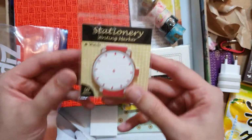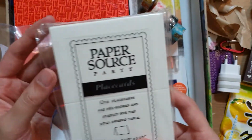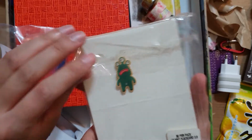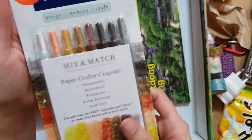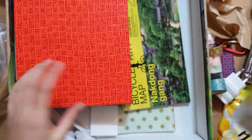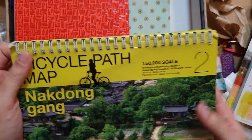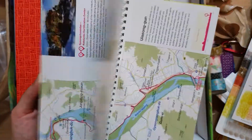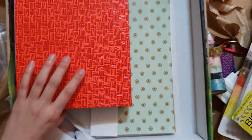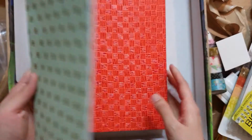Okay, and we've got a watch. Post-its, I think. And we have Paper Source place cards. Those are cute. And metallic markers. Okay, I'm gonna try these out in a second. Oh, I think this is a bike path of the Nakdong River in Korea. Excellent. For when I ever get a bike and need to bike that path. Some little stickers and ooh, some scrapbook paper.